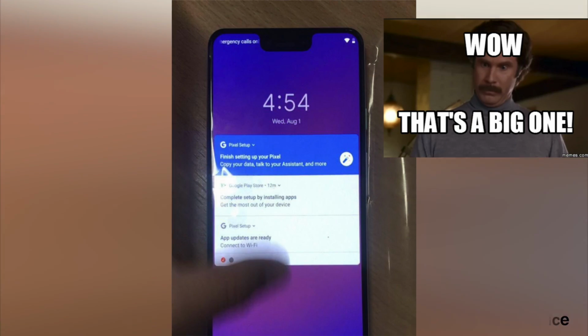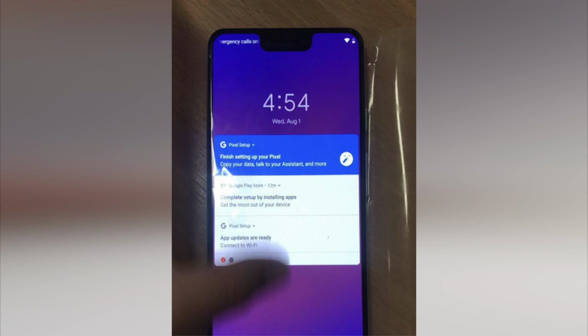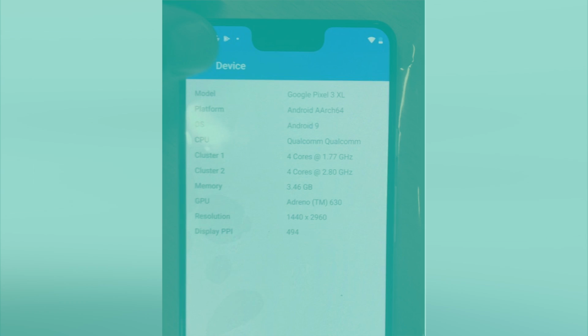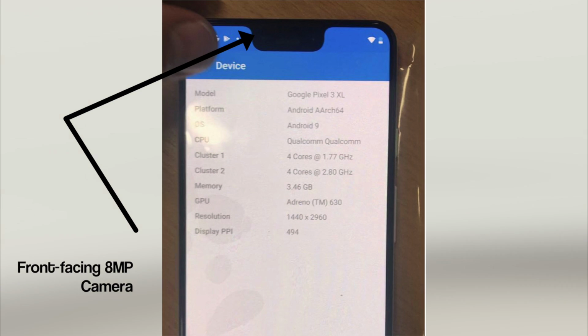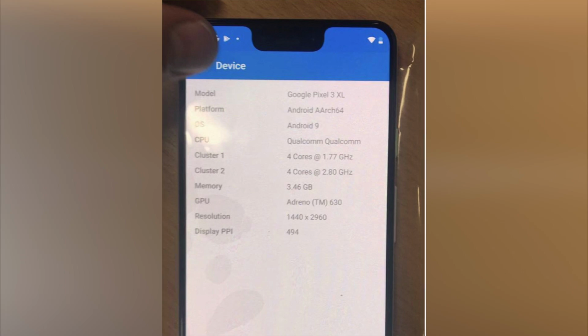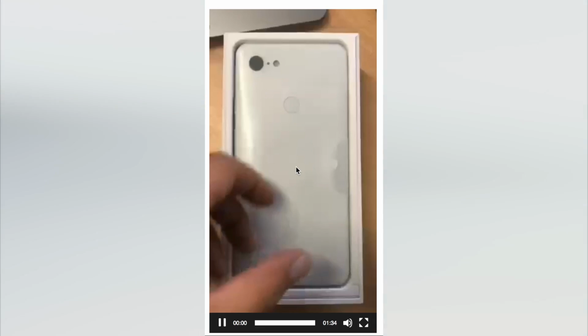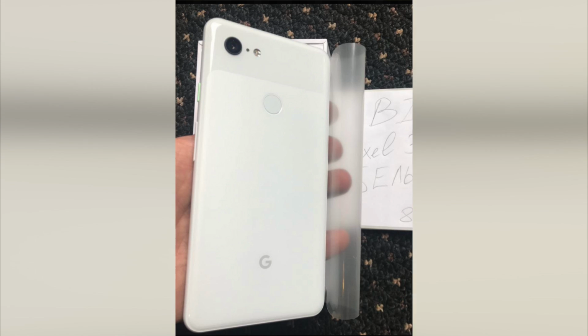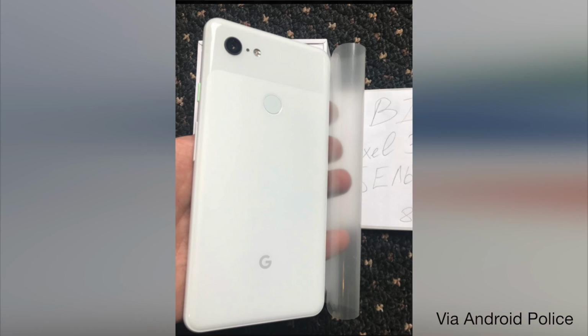First off, let's talk about the elephant in the room. It's that notch. All joking aside, the size of the notch is likely an indicator for a new 2-camera array coming to the phone that will support biometric authentication when unlocking the device. Moving to the back of the phone, we can see that Google remains confident in the single camera implementation on the Pixel 3 XL.